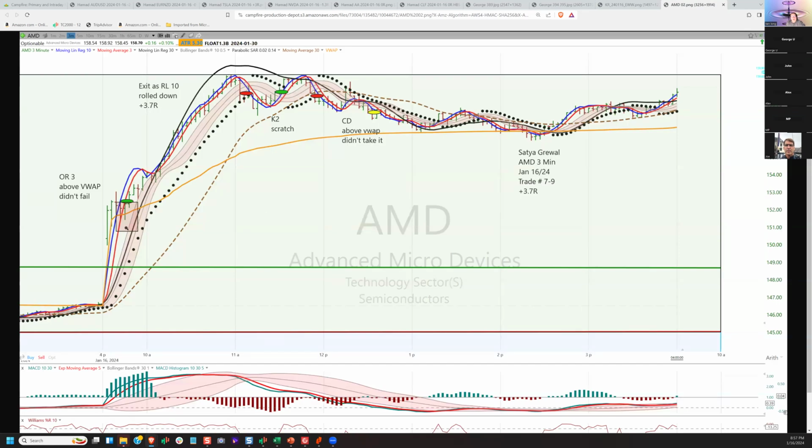Satya on AMD crushing it early, and often the good re-entry when it doesn't pan out, quick cut and then stays out of the chop, netting 3.7. Nice work.